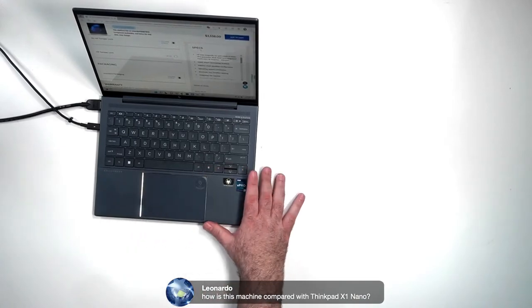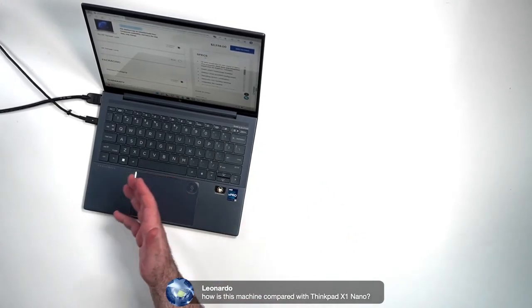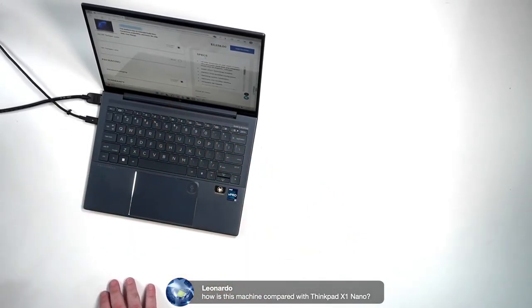I don't know. How is this machine compared with the ThinkPad X1 Nano? Oh, it's interesting. It would be comparable because they're both very thin and light, both very comparable in terms of the footprint and the size.